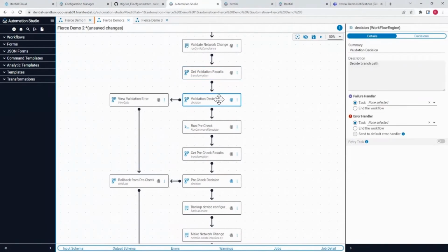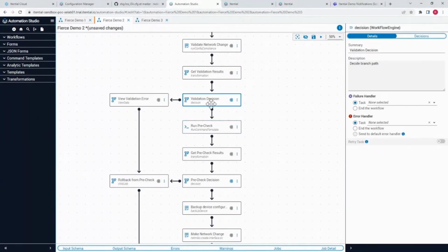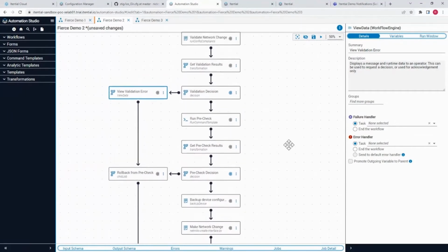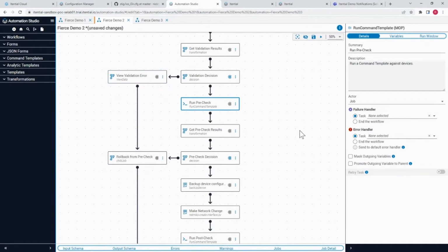But ultimately, we're making a decision here. That decision says the compliance engine said it doesn't invalidate anything, continue on. Or it's going to tell us, nope, the compliance engine said don't make that change. If you do, it will invalidate something. And in this case, we're going to be able to view the error and exactly what it invalidates. From that point, we can now run the pre-check. So what is a pre-check?